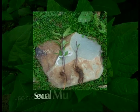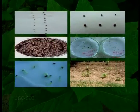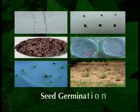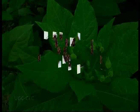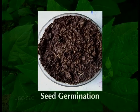Then, if we try to assess how the plant is sexually able to multiply, that is, what the sexual mode of reproduction in the plant is, in this case we have seen that it produces a large number of berries per plant, and each berry in turn contains a large number of seeds, wherein the number has been seen to vary from a minimum of 200 to a maximum of 500 per berry.